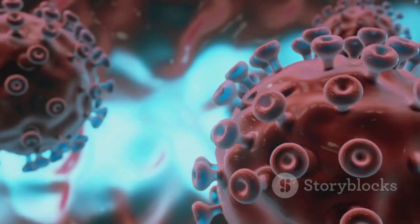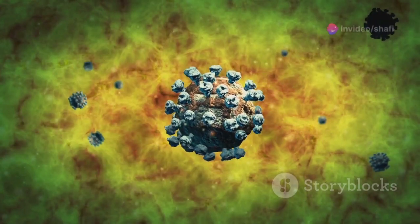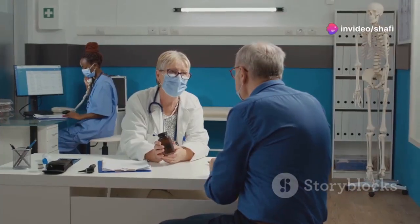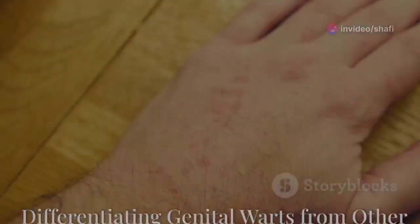There are two main categories of HPV: low risk and high risk. The types that cause genital warts are usually low risk. High-risk types can cause changes in your cells that might lead to cancer over time. That's why prevention and regular checkups are so important.